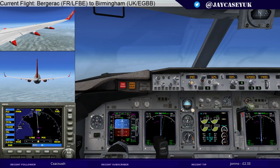We're currently with Bordeaux Centre, but that'll pretty quickly change once we pass this next waypoint for Brest Centre, who will see us over the channel at least.